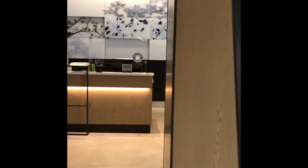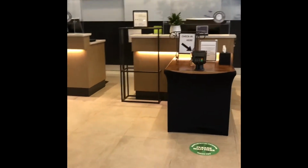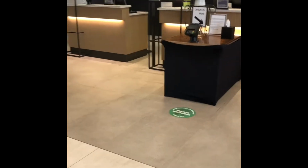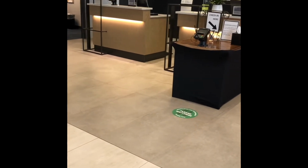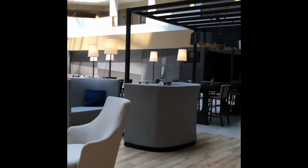And then this is the front desk area where people check in. You can see it's a little different. Well, you don't know, but people now can check in, and they've got the glass to help protect people. So you can see it's very beautiful.